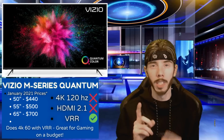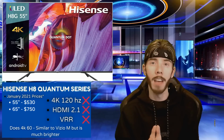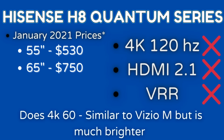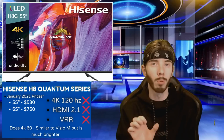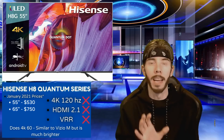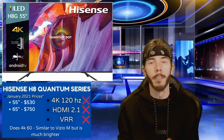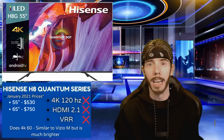There's only one other budget TV that I wanted to recommend, and that would be if you're playing your next-gen console in a bright room. So maybe in your living room where you have a lot of windows, the Hisense H8 Quantum series. And that 55-inch is going to be $530, so only $30 more than the Vizio M. The only difference is it is a lot brighter. So if you're in a well-lit room, this TV might look a little better for you. If you're in a dark room, definitely go with the Vizio M, but if you're in a room that gets a lot of light, go with the Hisense H8.